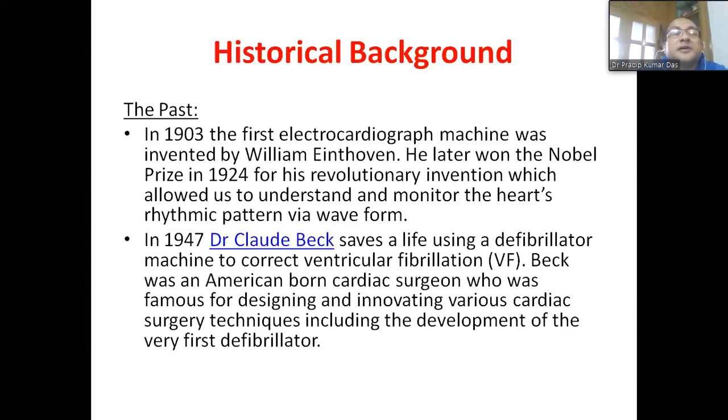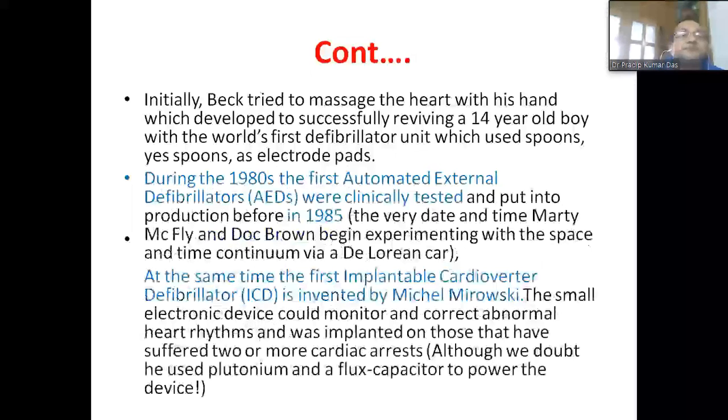From our previous historical background, as you all know, in 1903 the first electrocardiogram machine was invented by William Einthoven, and later on in 1924, he received the Nobel Prize for that invention. And in 1947, Dr. Claude Beck, an American cardiac surgeon, designed a defibrillator machine for use, and he was successful at that time.